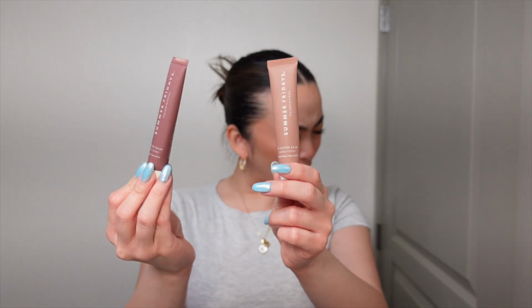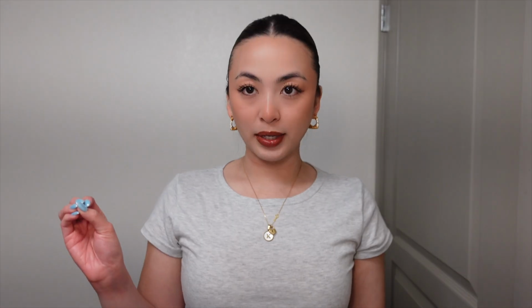I hope we're picking the same one. Okay, I'm gonna go with this one. Did you pick this one? I hope you did. I love Summer Fridays lip balms. Such a go-to. So good. Smells amazing. Feels nice. I love the applicator. They're looking real juicy.